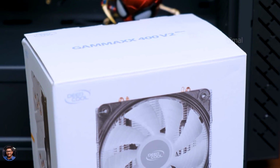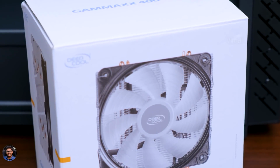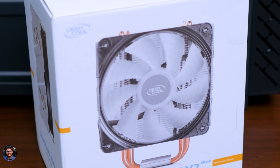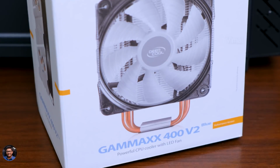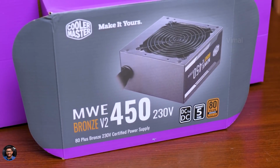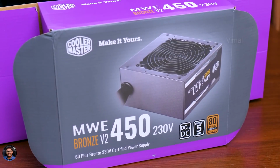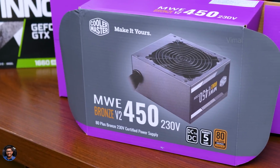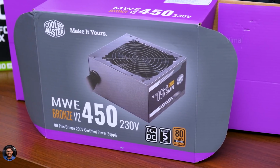Coming to the cooling section, here we are using a super budget-friendly air cooler from Deepcool, the Gamax 400 V2. It's a 120mm air cooler with 4 copper heat pipes and is quite sufficient to keep the Intel i3's temperatures in check. The power supply I'm using is from Cooler Master. It's a 450 watt 80 plus bronze certified PSU. See, if you don't have any plans of upgrading in the near future, then this is more than enough for this build. Otherwise, I would recommend getting a 550 or 650 watt PSU depending on your requirement.